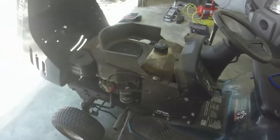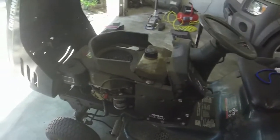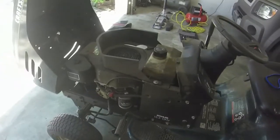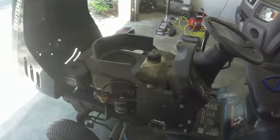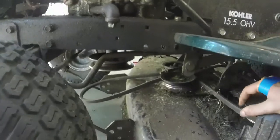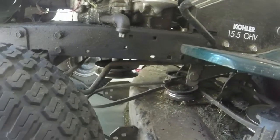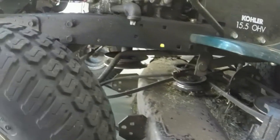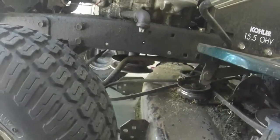You can't make this stuff up. I even told him when he was here, and I'm sure that he tried many things. I'm not discounting him one bit. I told him, I said, the deck belt is catching on the deck. You know that, right? He's like, yeah, I've had the belts off of it before. So I don't know if the deck belt's too short for this mower or what. I'll have to check.